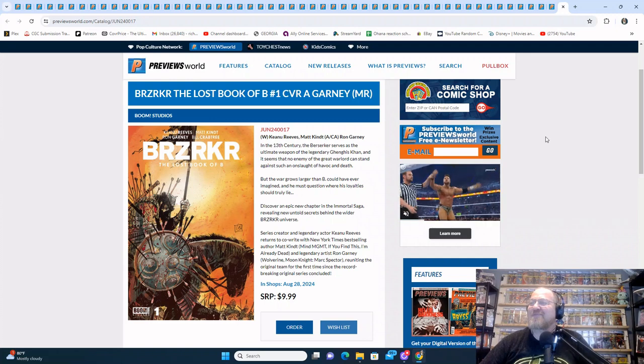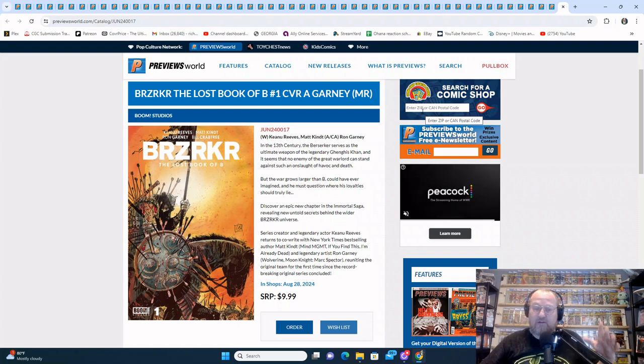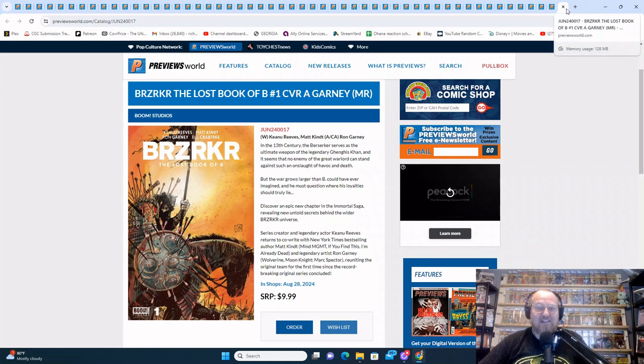I learned. From Boom Studios, we've got Berserker, The Lost Book of B, number 1. Now this is a $10 book. I just try to point out the books that are a little bit higher in price, so it doesn't get sticker shock and you just blindly go on and pick it up. But if you like the original Berserker series, this one is also written by Keanu Reeves. You might want to add this to your pull. And just like the first one, there's a ton of covers. No, buy 10 million covers and you get a Keanu Reeves autograph book. I think they left that one out. To my knowledge, at least, I don't see it on the pull list.